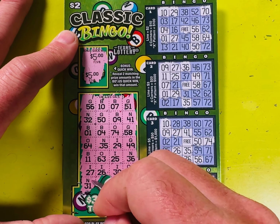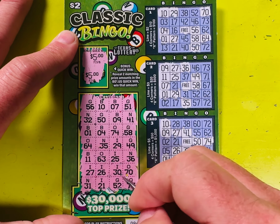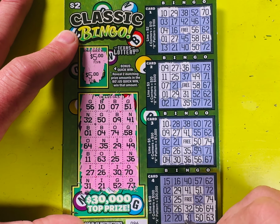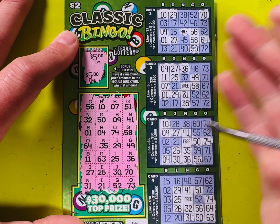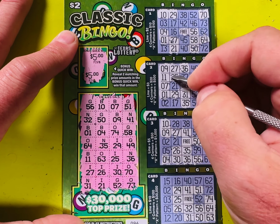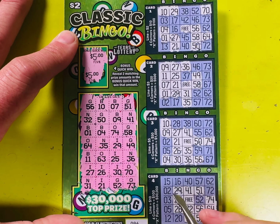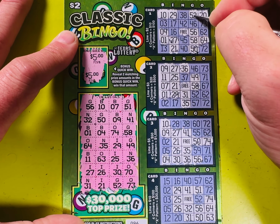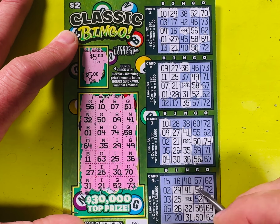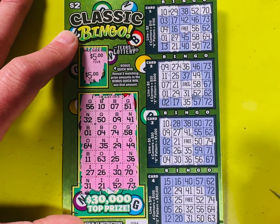Okay, last four on this ticket. N31, I21, G52, O73, N31. I21, G52. It's crazy how you can have these big areas uncovered, but yet no complete lines or diagonals or four corners.